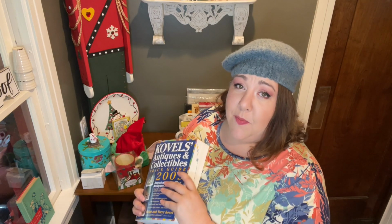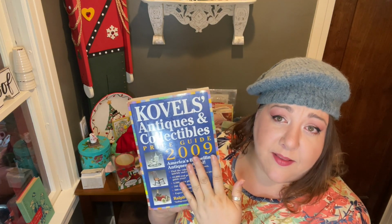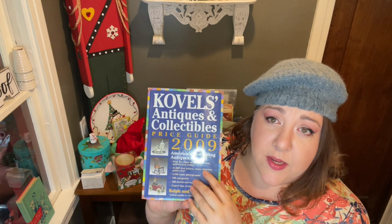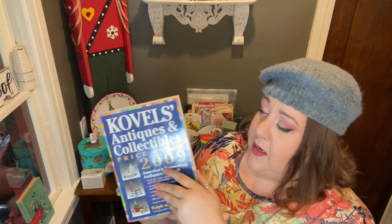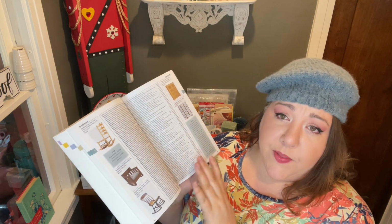I found a couple of reference guides too, so they will stay with me in my reference guide library. That library, I don't care how big it gets. This is from 2009. It has no value. You could probably get this online for under $5. These are like a dime a dozen. But they are so helpful to learn, and I love that they have the colored pictures.